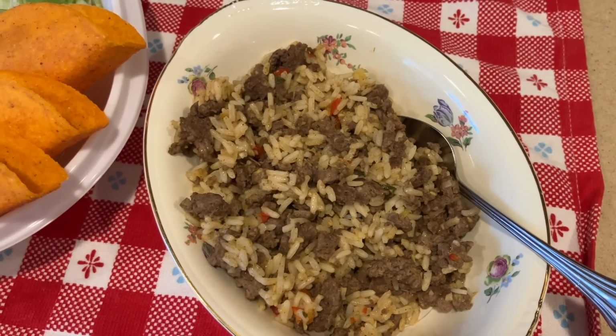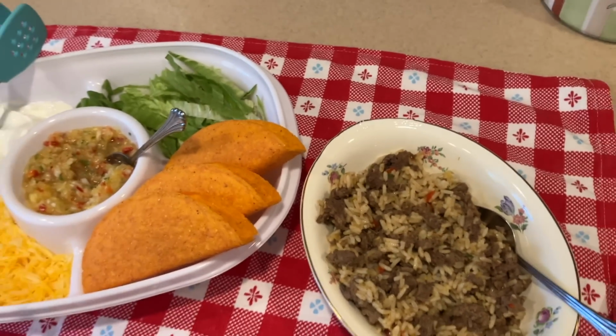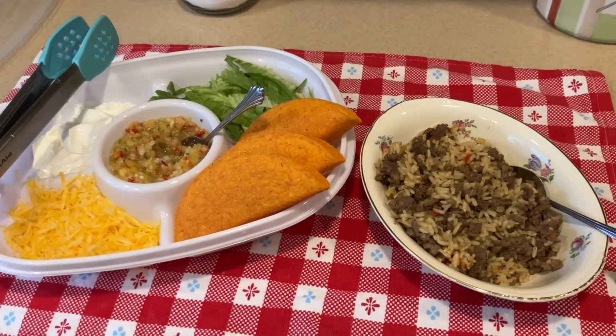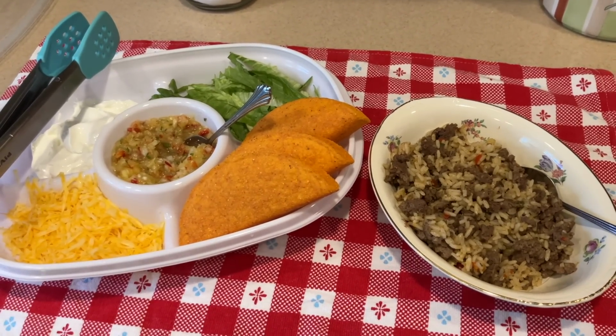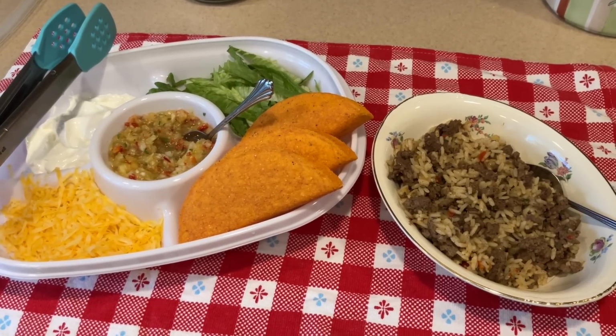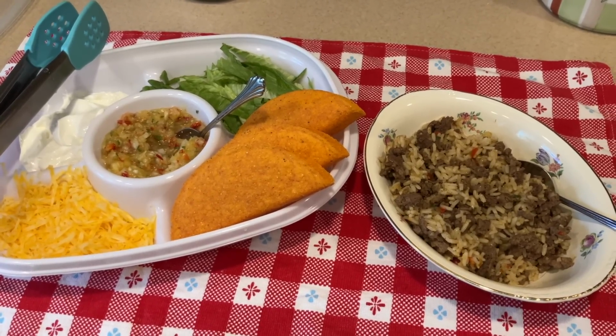I don't like to put hot food in a plastic container like this. Just makes me a little uncomfortable. So there it is. We have used up what we have. This is an amazing meal. So we wish you bon appetito.